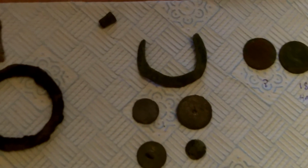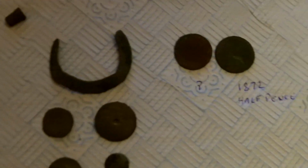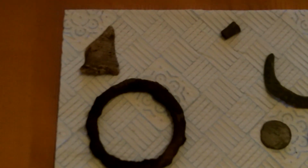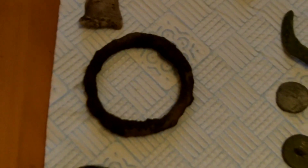Hi everyone, roundup time, Sunday night. Not an awful lot today, but it's nice to get out anyway. Bit of junk over here. Piece of lead, iron ring, piece of a dog lead, nice buckle. Not too sure if it's off a shoe or not.